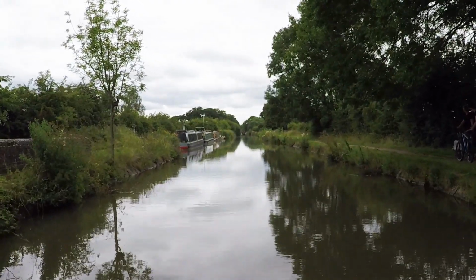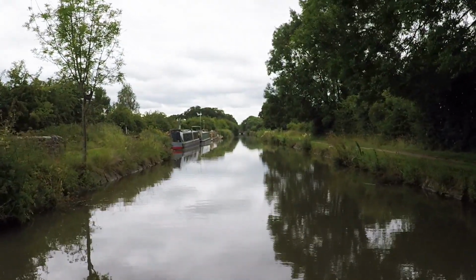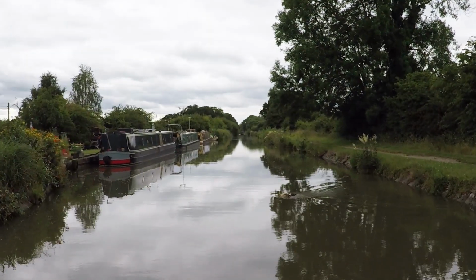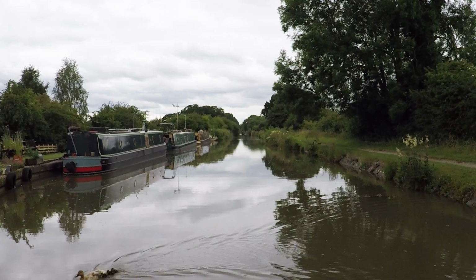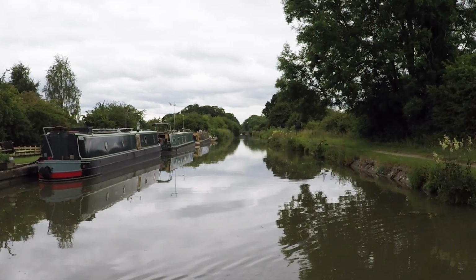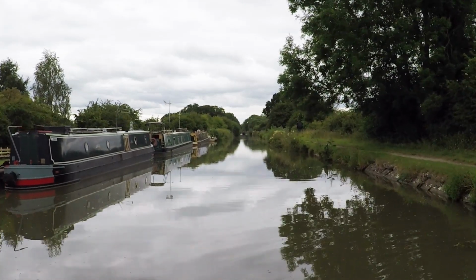I'm heading for the South Oxford Canal, but I won't be going that far today. I just plan to go a few miles down here and moor up somewhere nice. There's not a great deal to say in terms of commentary, so just sit back and enjoy the trip. We'll have some music instead.